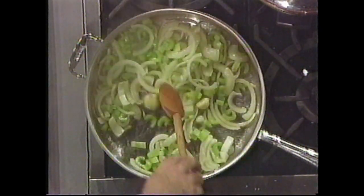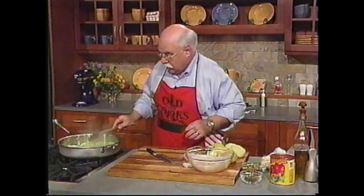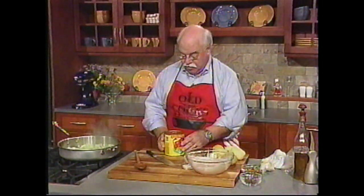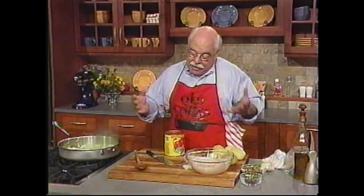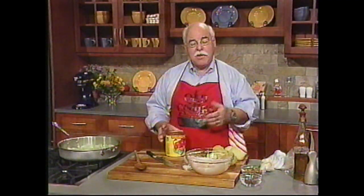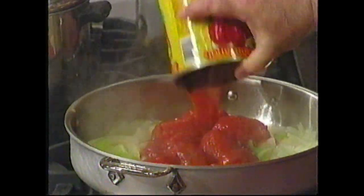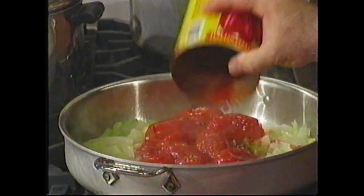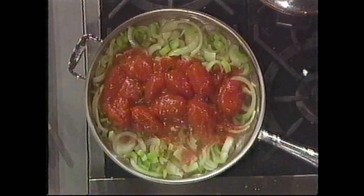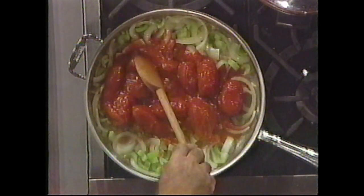Okay, now the next thing I have to add to this is some Italian plum tomatoes. We're going to make a big batch, so I'm going to add this rather large can. I think the recipe calls for about a 28-ounce can. These are beautiful San Marzano tomatoes that come from the San Marzano region near Naples, and they actually have a little basil packed in with them.